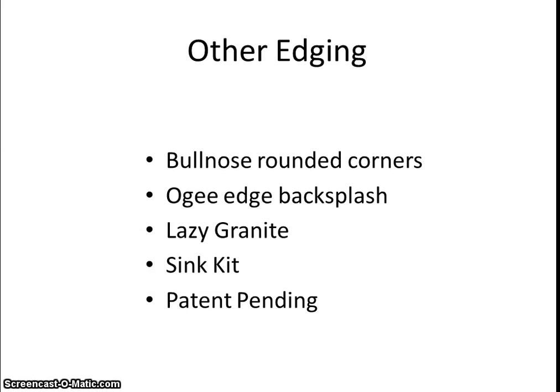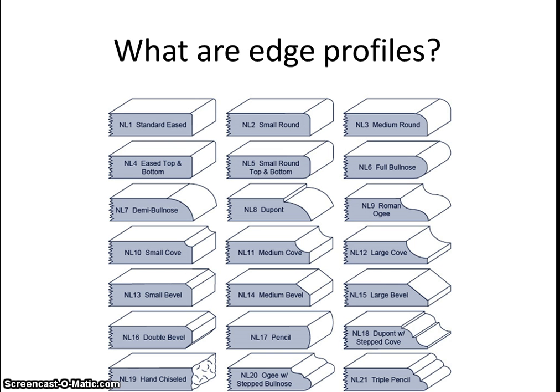Over time, we added other edge options. We offered our rounded corners because people were saying, hey, I really don't like these sharp edges. I have kids, I have grandkids, and they run around and it's the head height of a 6-year-old. So edges could be dangerous in a house. We offered the rounded edge. Then we offered the OG edge backsplash piece. Then we came up with the Lazy Granite tile itself. Then the sink kit, and now we have a patent pending on the whole system. So you can see how over time this has evolved into a better and better product.